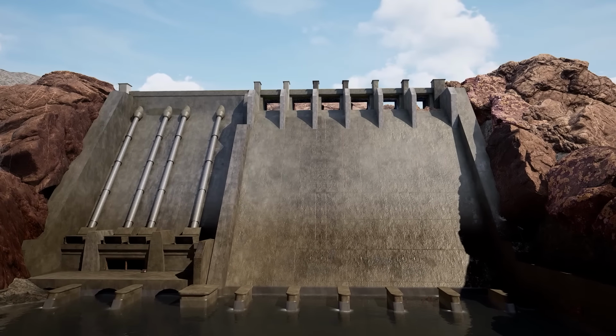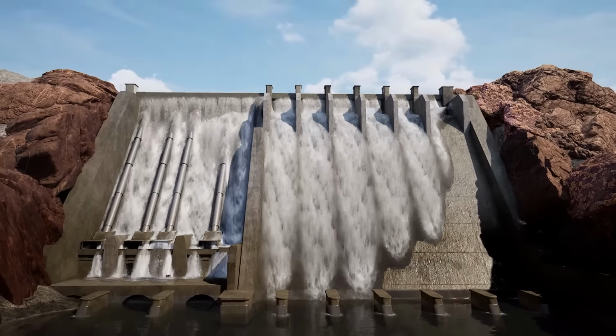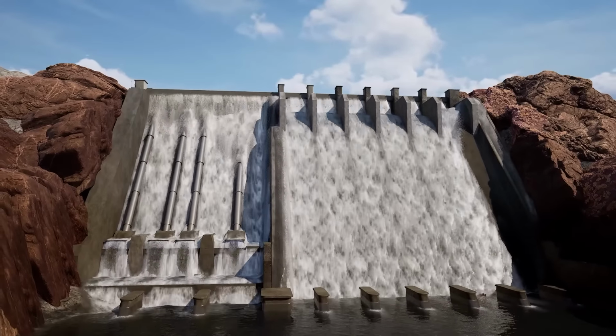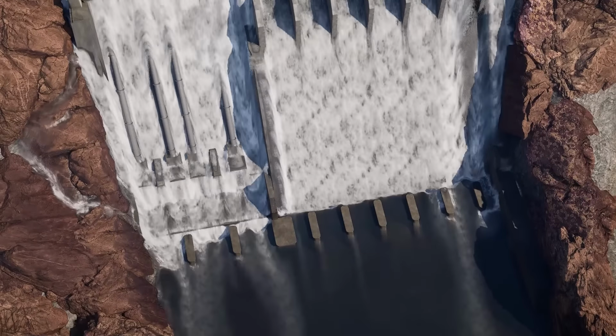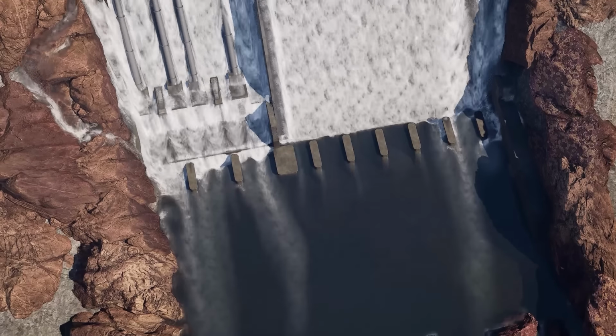Basically, they deliberately opened the turbines and extra channels so that the water could bypass them and flow straight into the river. These releases even got their own name: experimental flooding. Essentially, they were artificial floods meant to recreate the effect of the river's natural spring high water, the very one that had disappeared after the dam was built.